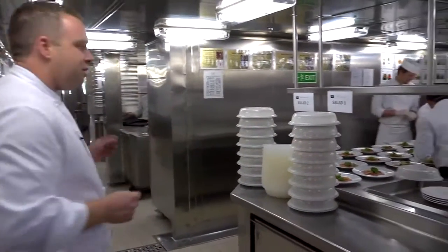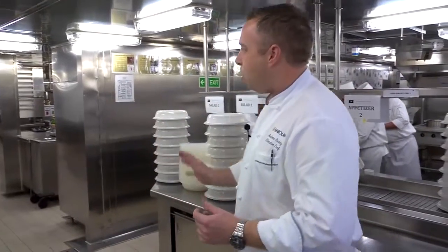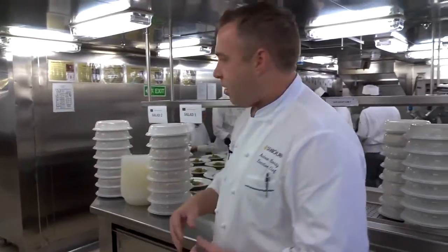Okay, welcome to the galley. As you can see, as I span around, the whole galley will take up all the aft end of the ship. We're on deck 4, and it's all broken down into sections, we have 1 to 5 stations down the line and 6 and 7 on the opposite side.